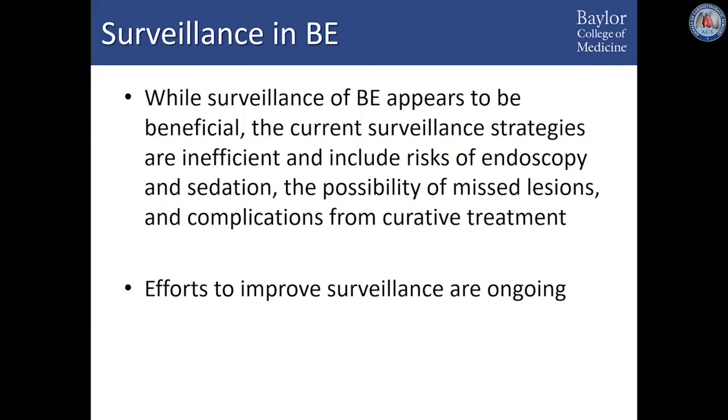While surveillance of Barrett's esophagus appears to be beneficial, the current surveillance strategies are inefficient and include risks of endoscopy and sedation, the possibility of missed lesions, and complications from curative treatment. So there are many efforts to improve surveillance which are ongoing, and part of this involves the use of advanced imaging in order to improve our surveillance of Barrett's esophagus.